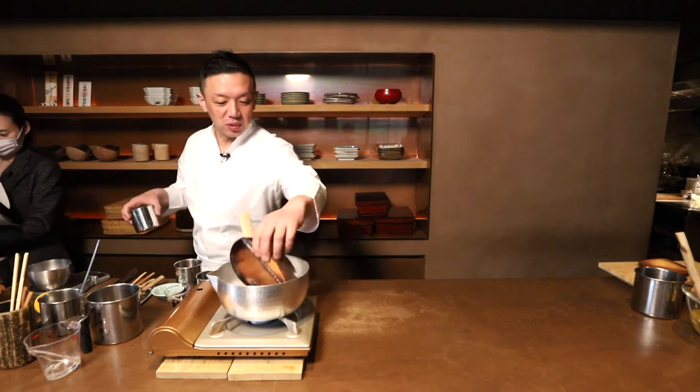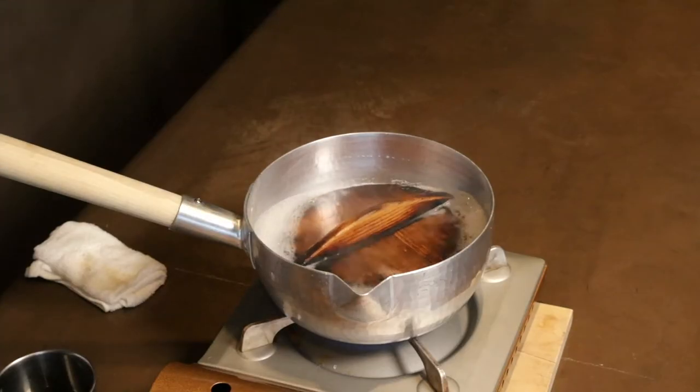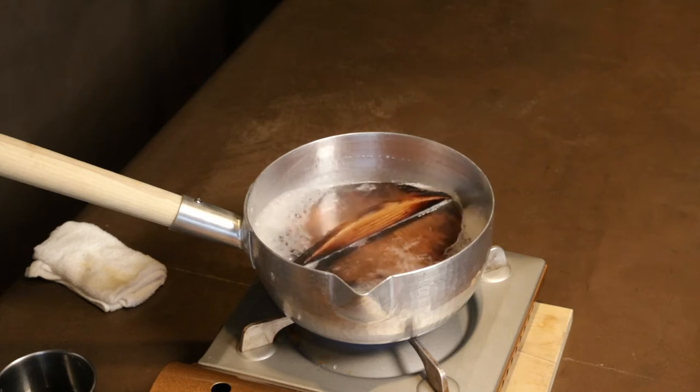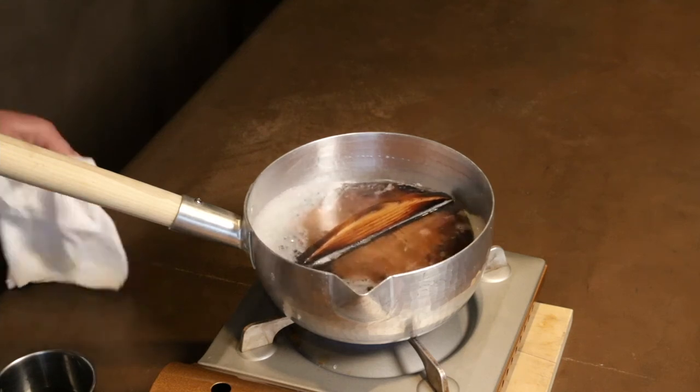So you see that the liquid wasn't that high in volume, but because of the drop lid, convection is happening, and you can actually see that the liquid is traveling to the top.